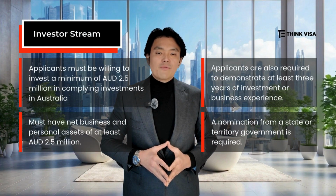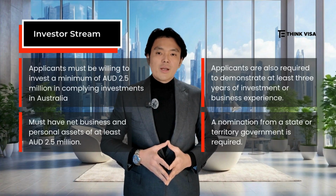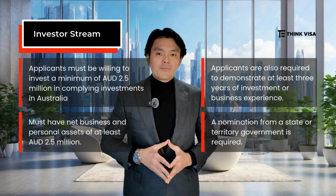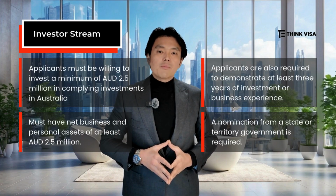Applicants must be willing to invest a minimum of 2.5 million Australian dollars in complying investments in Australia: state or territory government bonds, managed funds, or Australian companies. They must have net business and personal assets of at least 2.5 million Australian dollars. Applicants are also required to demonstrate at least 3 years of investment or business experience.